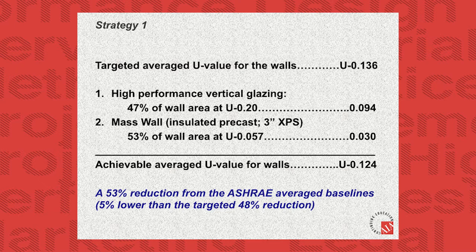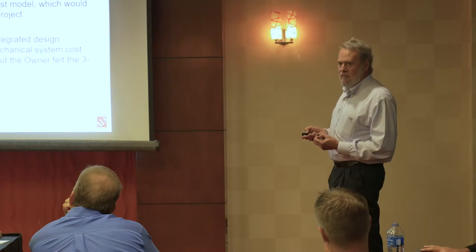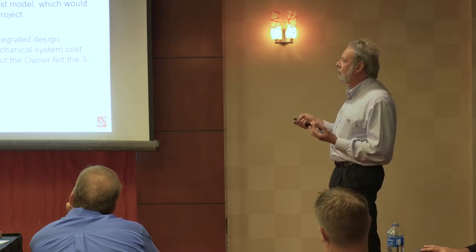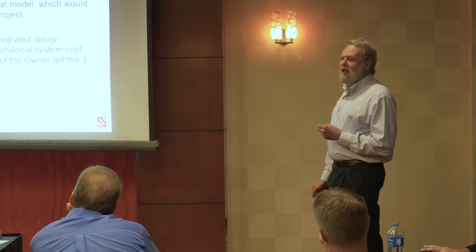Oh my God, we did it. We actually got it 53% less. And so it was like, oh my God, we're gonna do the best building we've ever done. Well, unfortunately, J.E. Dunn had built a cost model. I had begged and pleaded to get the darn thing out of the storefront realm and give us real dollars to do a real system, and they were carrying $77 per square foot, God bless them. Unfortunately, that system we were looking at was running just under 100.